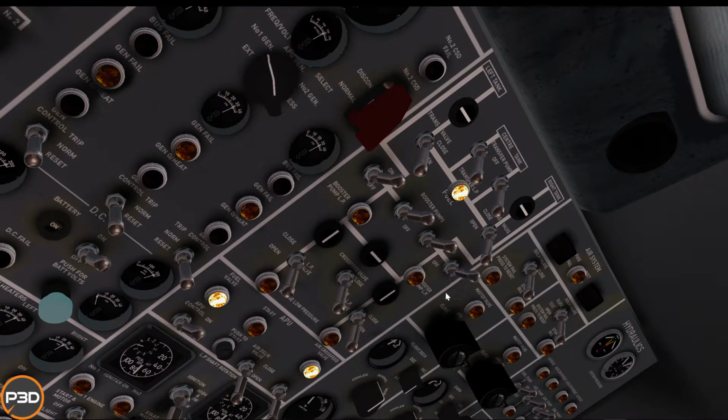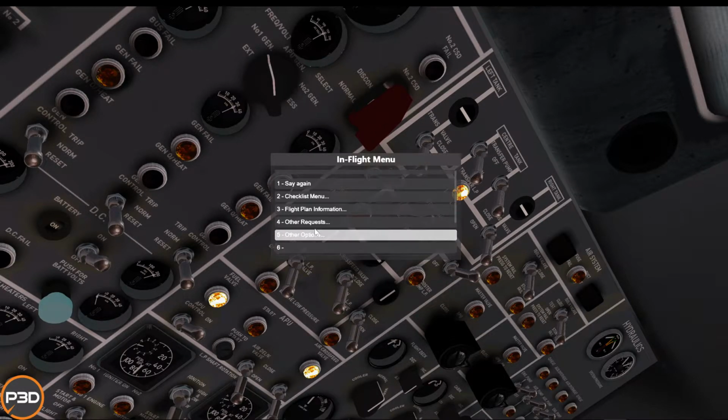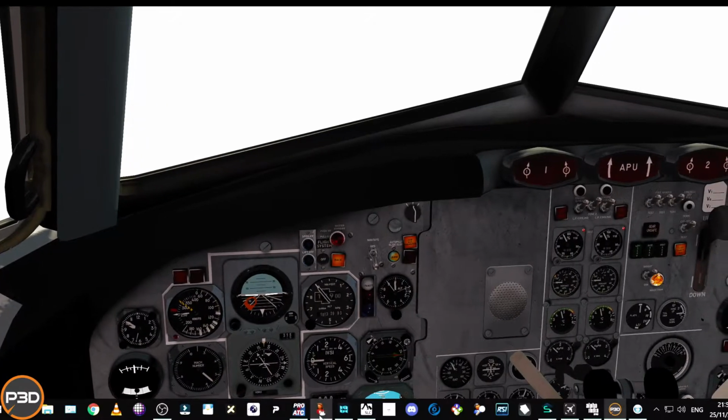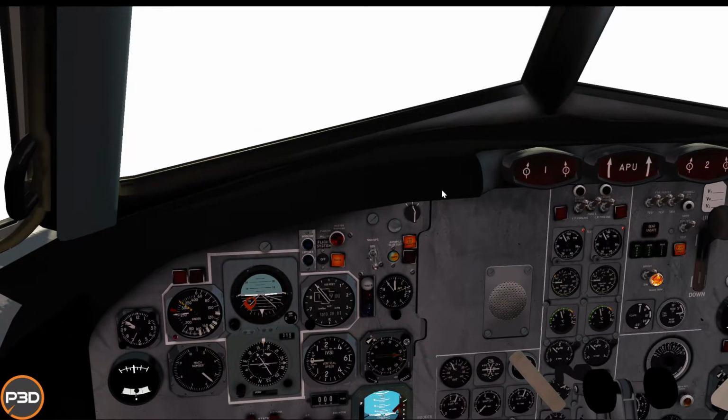Alright, let's get permission to descend. Shuttle 2511. Maintain heading 165. 165? Heading 165. Yep. Shuttle 2511. I have asked to descend.